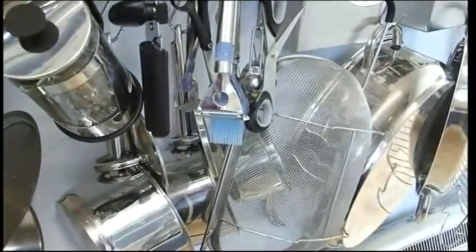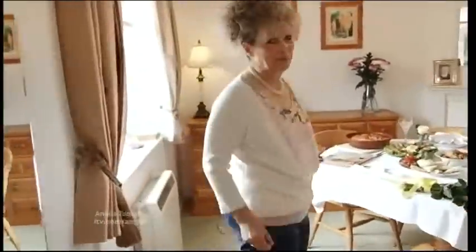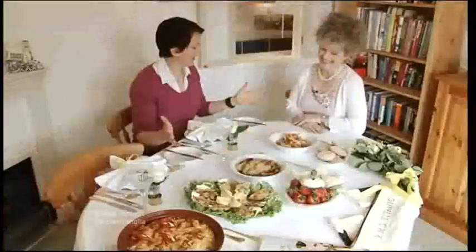Her house in the village of Boughton, near Downham Market, has been turned into a galley kitchen for the last 6 months, as she tried dozens of recipes. And here's something I prepared earlier. Talk us through what this amazing spread is all about.